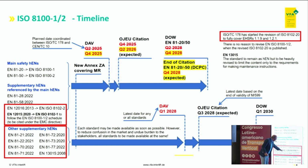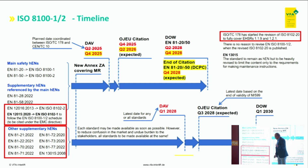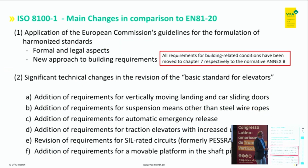Furthermore, we have some supplementary EN norms which will be developed: 21 for lifts in existing buildings, 22 for inclined lifts, 70 for handicapped, 72 firefighting, 73 is vandalism, and 77 is the norm for lifts in earthquake areas. So there's not only one norm, we are preparing some of them.